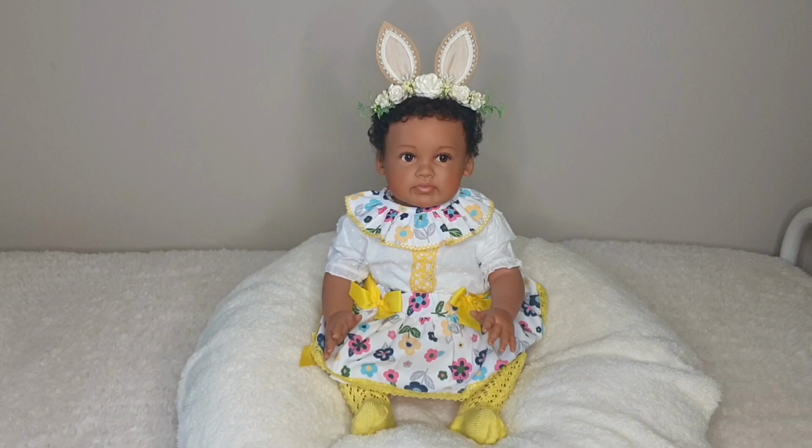But we have decided on a name, and it's a really sweet, short and sweet little dolly name. So her name is going to be, drum roll, Emma. A short and sweet name for a sweet dolly.